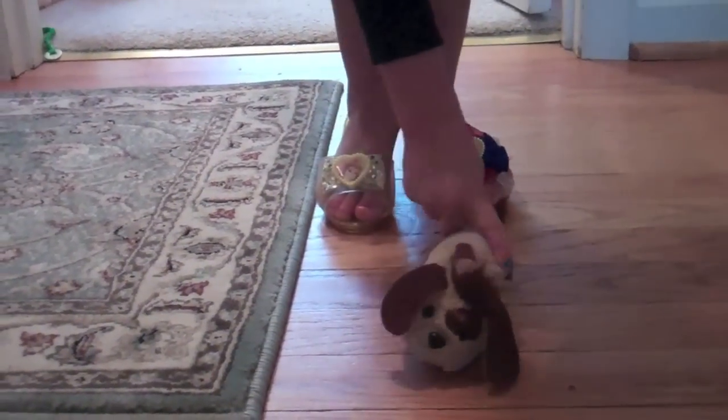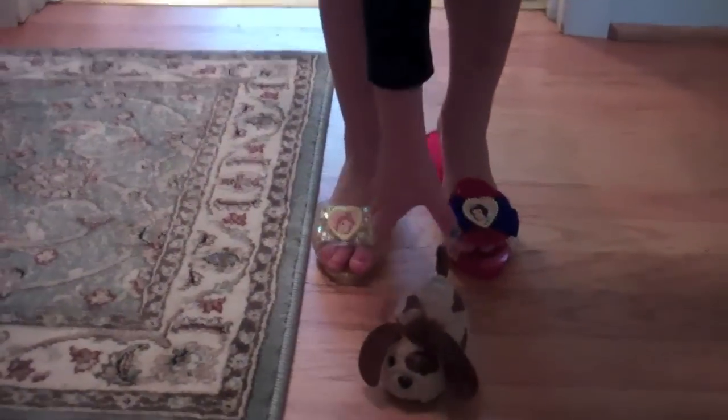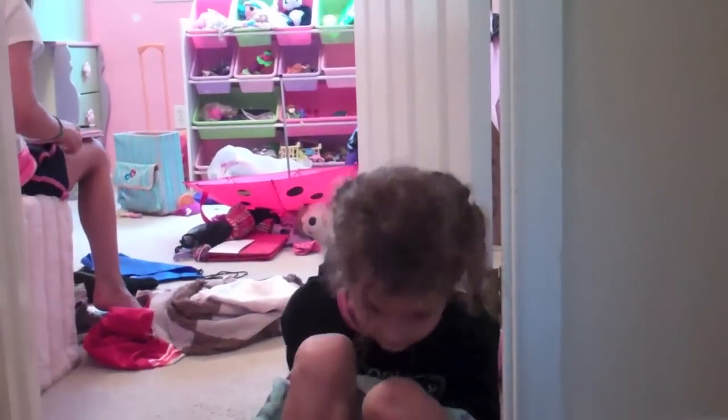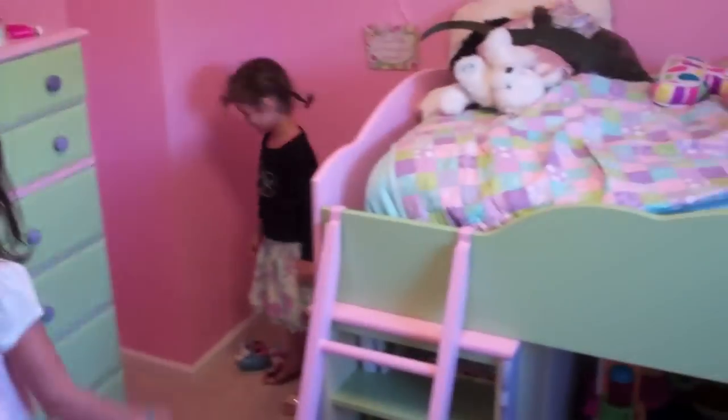But I'm digging your shoes. It means I like them. This is why this is going to take so long, because the toys that she finds, she wants to play with them. She finds all her toys that she didn't remember she had, and she plays with them for hours. I'm standing on a toy box. It's gonna break, Mommy. I'm standing on the outside, so hopefully it won't break.